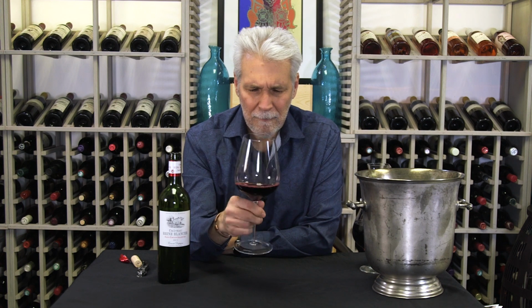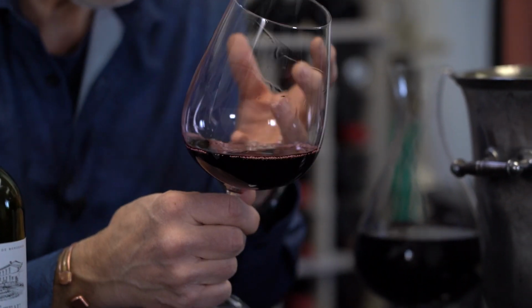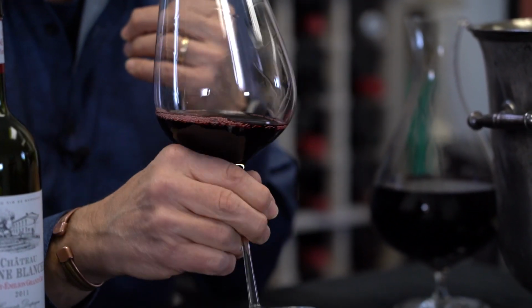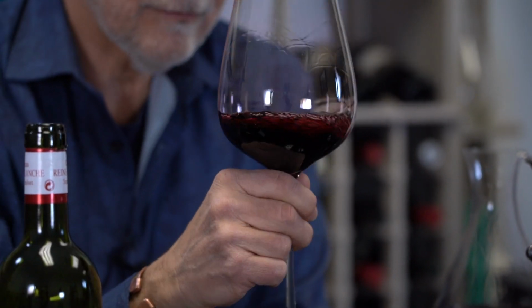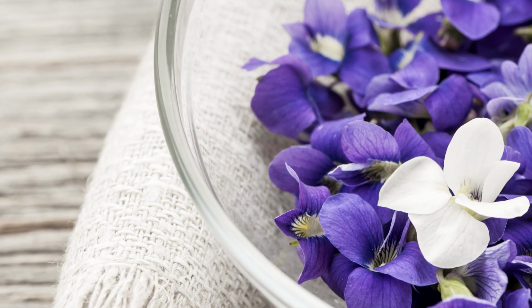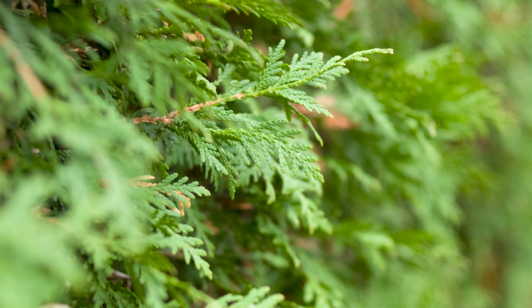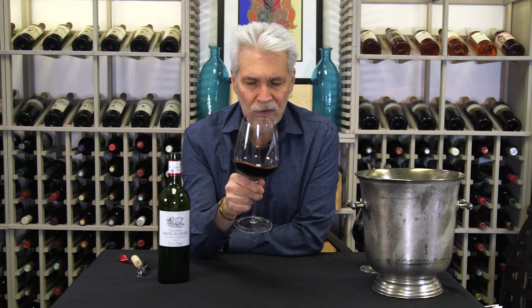I'm kind of distracted here because I'm marveling at the deep, deep color of this 10-year-old wine. It really shows so youthful. I immediately got some violets on the nose. Nice violets, some cassis, some cherry, a little bit of cedar in there also. Even a little like almond paste. Very, very pretty nose, wow. Let's try it.